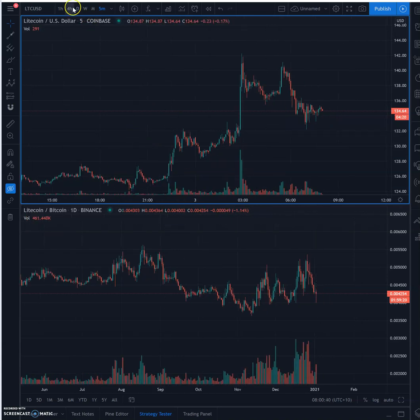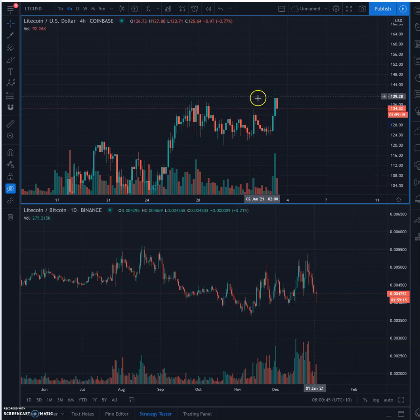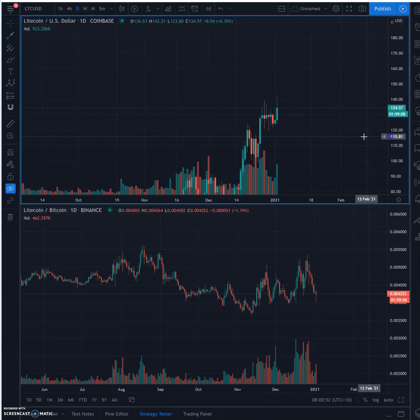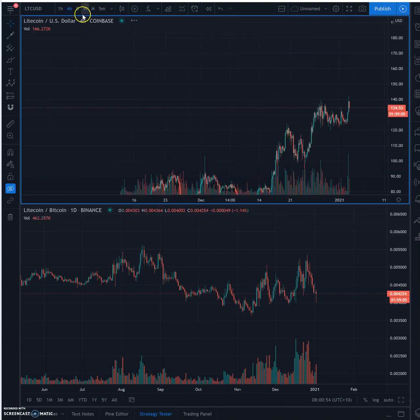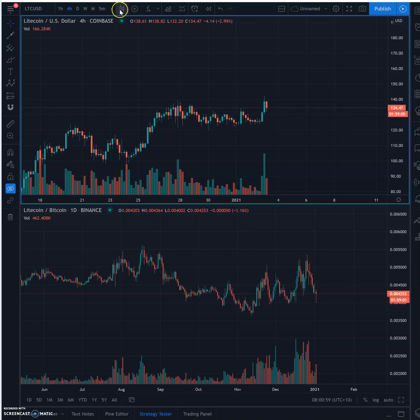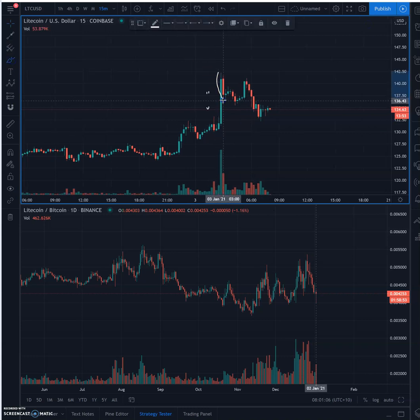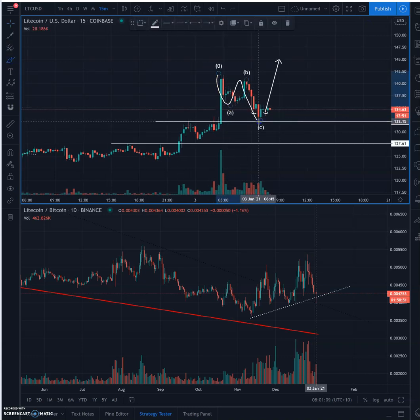But looking at Litecoin here on the 4 hour and the daily, we did have a breakout here on the USD pair. It's having a bit of an inside bar now, but structurally, I still think this looks bullish. Let's look at the 4 hour here. We had a nice breakout, bit of an inside bar, but when we go into the 15-minute time frames, it is looking like this was an ABC structure here. So A, B, C, and I am hopeful that this is going to go up.